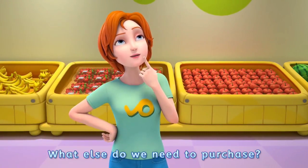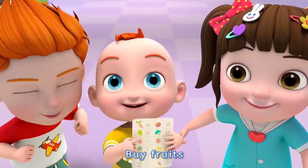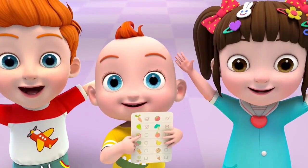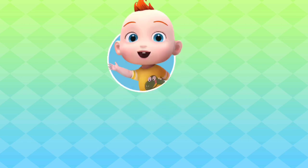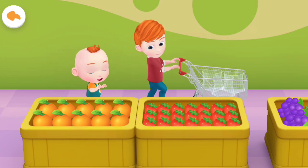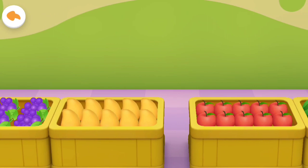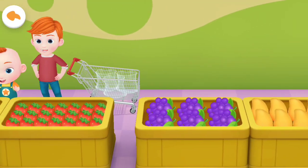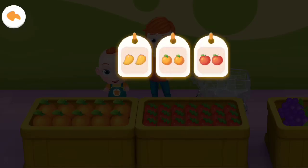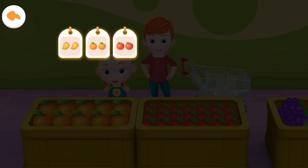What else do we need to purchase? Buy fruits! Wow! So many fruits! Let's see what we need to purchase. These are the fruits that we need to purchase.